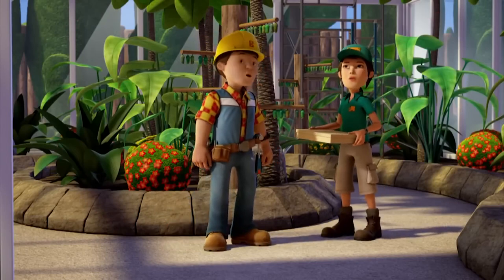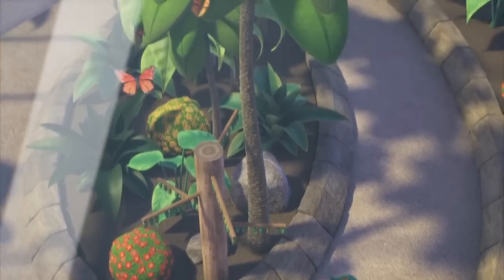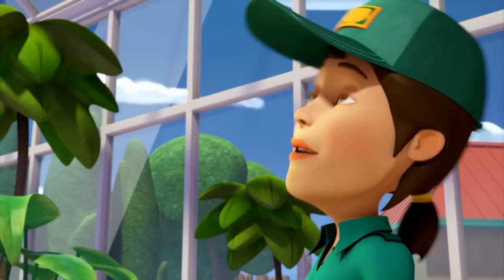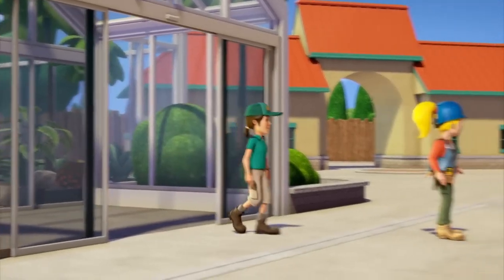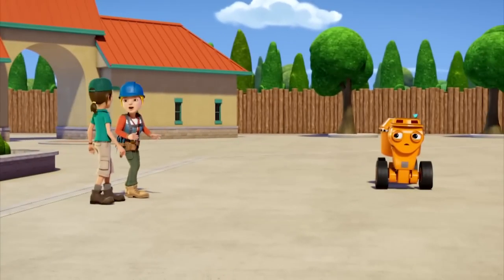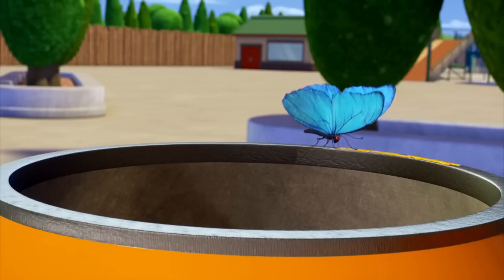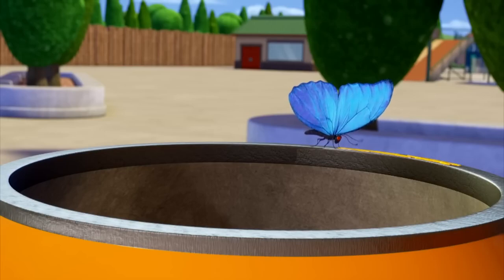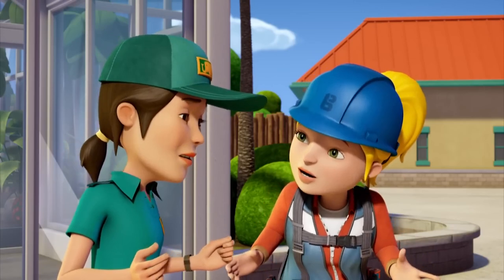Starting to hatch. Already? Then we got them in here just in time. I'll go and get Wendy and Dizzy. They won't want to miss this. Jenny, thank goodness. Look. That's a Menelaus blue morpho. It's one of my butterflies. How did it... It hatched in Dizzy's drum. Can you catch it and get it inside?